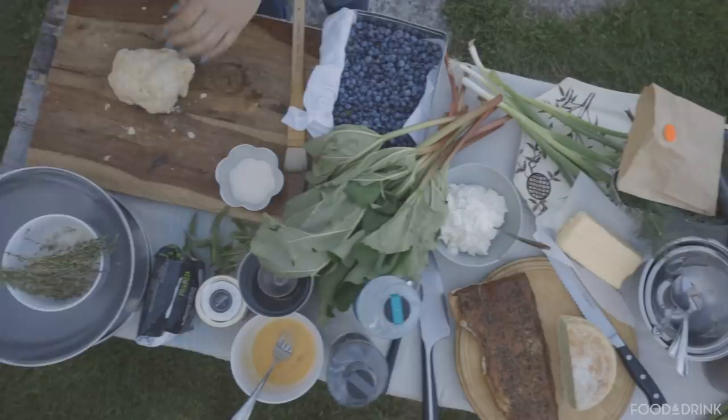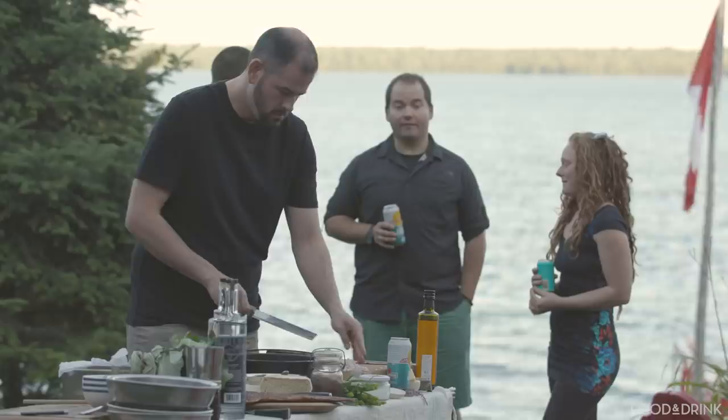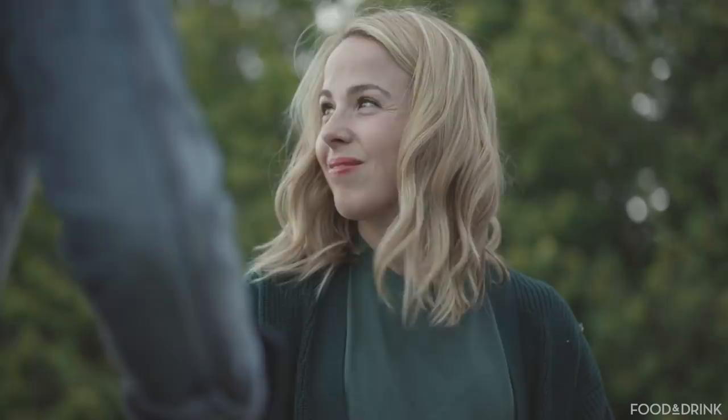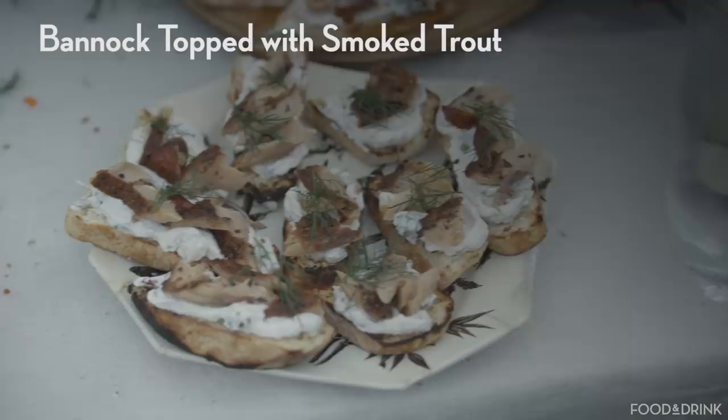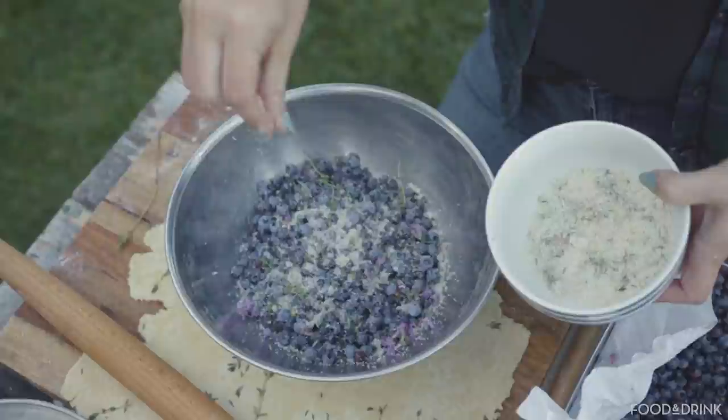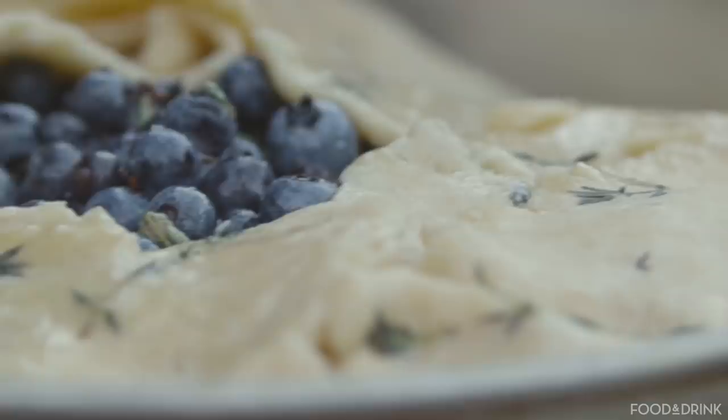Joining us to help prepare our meal is Justine's boyfriend, Chef Rob Burlington. I know, Rob, you're hustling over here. That butter smells ridiculous, Rob. Butter. That's like my favorite thing. I'm making sour cream berries with toasted bannock and smoked fish. That looks so nice. And then I'm just gonna simply cook the mushrooms in butter and salt. That's all they need. Tonight I'm gonna be making a really beautiful rustic pie with some fresh Northern Ontario blueberries and a lavender syrup. And then we've got sprigs of thyme rolled right into the pie crust.